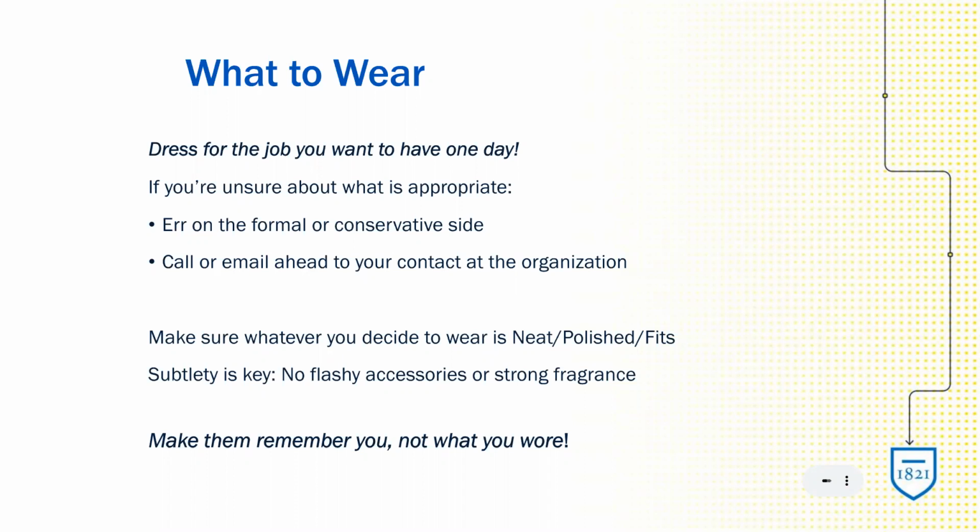When selecting an appropriate interview outfit, you always want to err on the side of formal or conservative. Even if it's a more laid back kind of company, you have to remember that you're interviewing, so you're not yet part of the company yet. So out of respect for the organization, you want to make sure that you dress formal in business attire and on the conservative side. If you're ever uncertain about what to wear for an interview, it is always okay to call and ask ahead of time by asking the person who is your contact at the organization what would be appropriate to wear. No matter what you select, make sure that what you wear is neat, polished, and it fits.